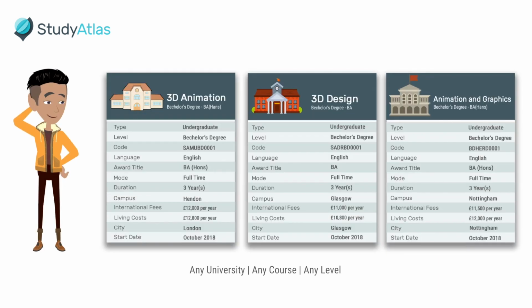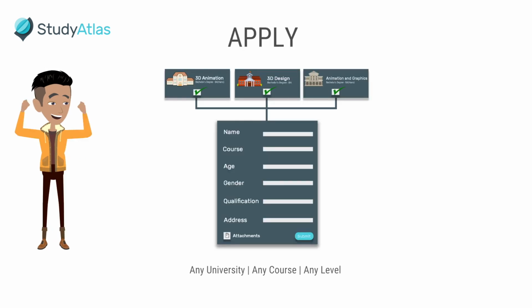Upon shortlisting your picks, you can easily compare multiple courses. No more confusing journeys through every single university's website. And finally, you can apply directly through the StudyAtlas website to many universities with one secure form.